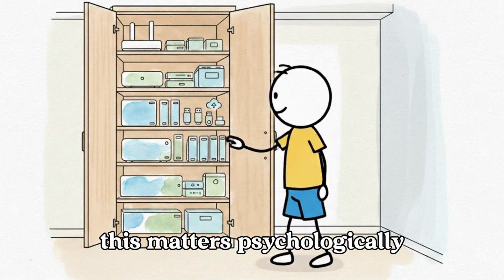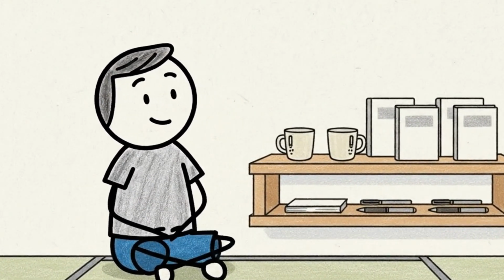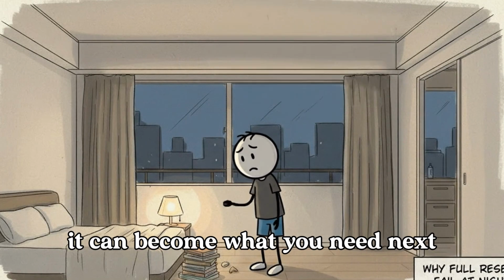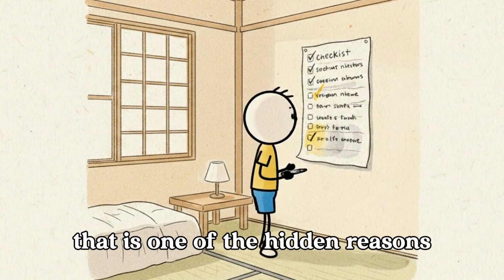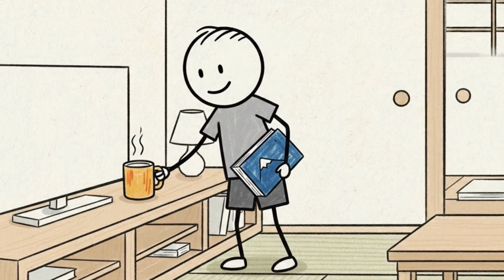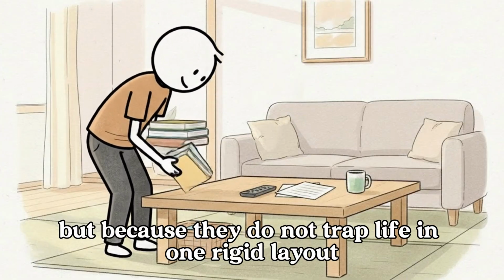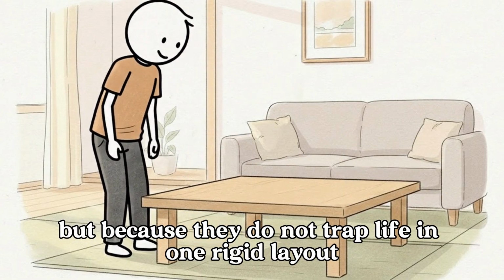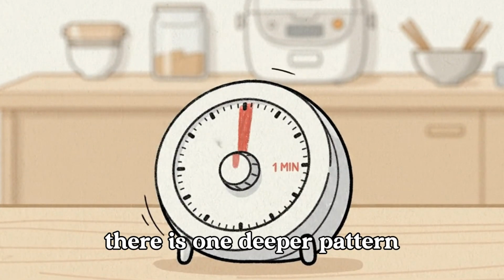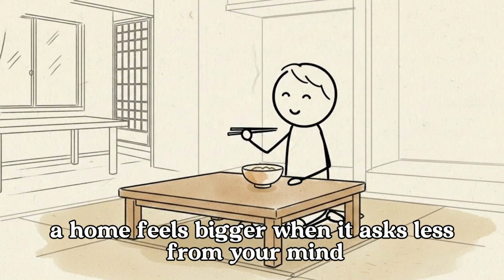This matters psychologically because a flexible room restores a sense of agency. It tells your brain this space is still available. It can become what you need next. That is one of the hidden reasons some small homes feel expansive. Not because they contain less life, but because they do not trap life in one rigid layout. And beneath all 10 tricks, there is one deeper pattern. A home feels bigger when it asks less from your mind.